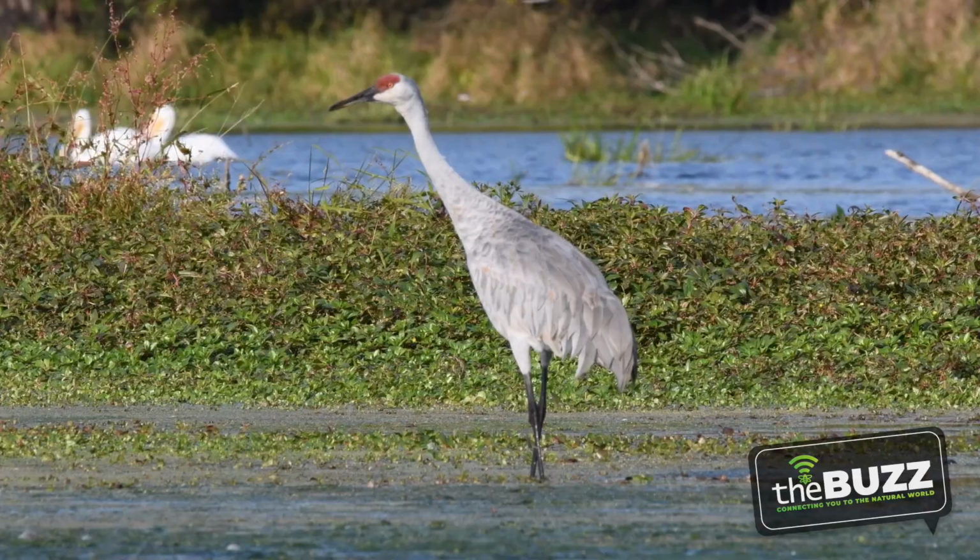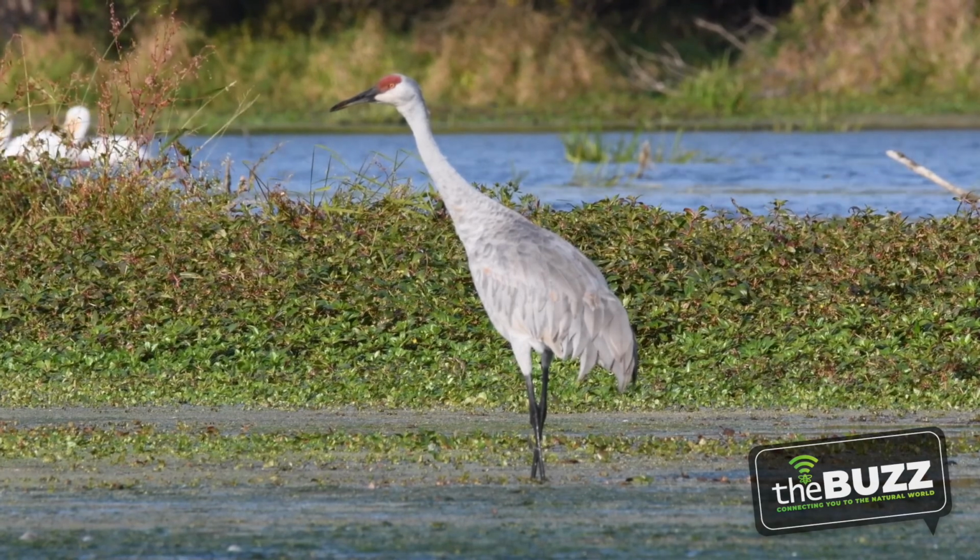Now, these cranes fly in family groups, usually 2 adults with 1 or 2 immatures or juveniles. They also form bachelor flocks of those birds that are old enough to be on their own but haven't found a mate just yet.